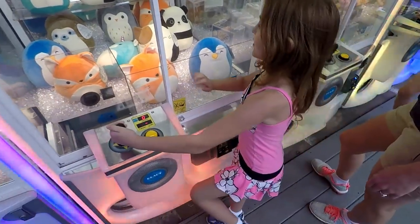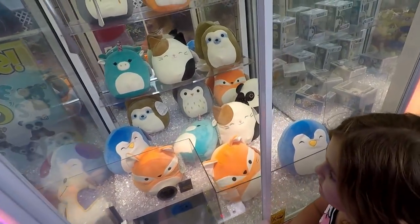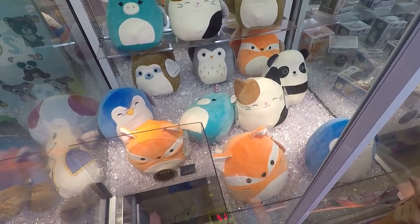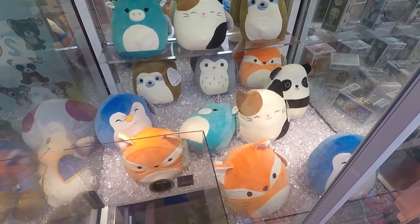What are you gonna try and win, Bailey? Unicorn. That unicorn right there. All right, here we go. Let's see what happens. There you go. Daddy, can you do it? You want me to, and you want to hit the button? Watch out. Get the unicorn that's playing. Gonna do some teamwork. All right, try that right there.